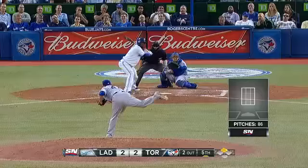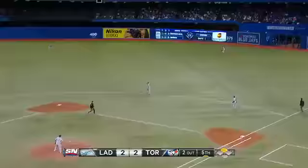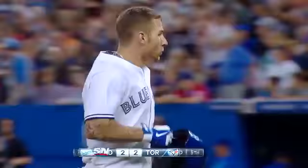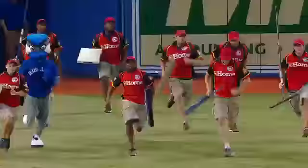Top of the order, Jose Reyes goes after the first pitch and drives it deep to right. Puig is back, makes the catch on the warning track. And the inning comes to an end, but Brett Lawrie delivers with two outs. Blue Jays have tied it. We'll go to the sixth.